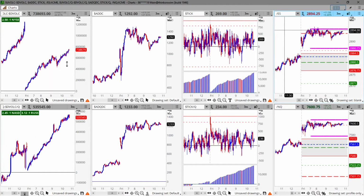Zoom this out. Looking at the up-down volume ratio, the New York Stock Exchange is 2.58 positive, 2.53 positive on the Nasdaq, and 3.08 in the Russell 2000. So the Russell is pretty strong. On the advance-decline, advancers lead decliners on the New York Stock Exchange by 1,294 at the moment, and the Nasdaq is leading by 1,240.